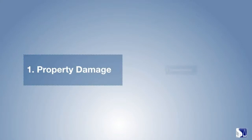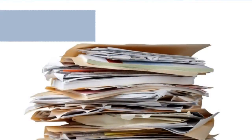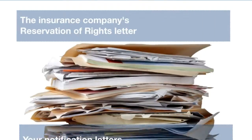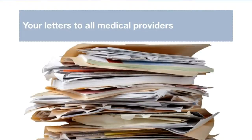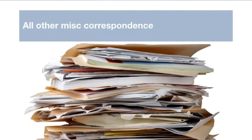Your second section will be correspondence. File all written correspondence in chronological order with the most recent at the front and oldest in the back. This part of your file should include your notification letter to the at-fault driver and insurance company, the insurance company's reservation of rights letter, your letters to all medical providers, all correspondence to and from the adjuster, your demand letter, and all other miscellaneous correspondence.